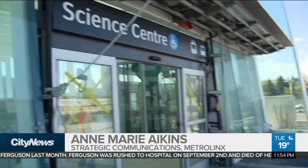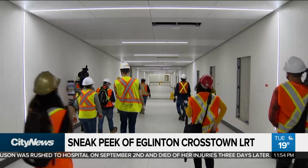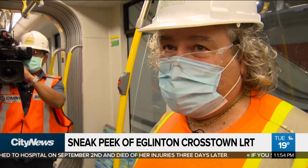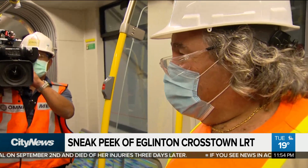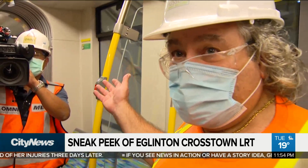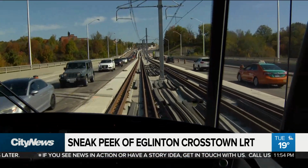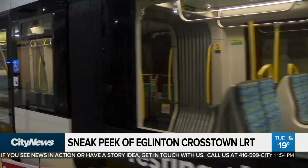We're here to give you a tour of, first off, the Science Center, which is about 90% complete, which is pretty exciting. Many of the stations are looking much more completed. You'll see the interface of how the transit signals are with the transportation traffic signals, and you'll see how close to the public we actually are operating as we proceed through the area.